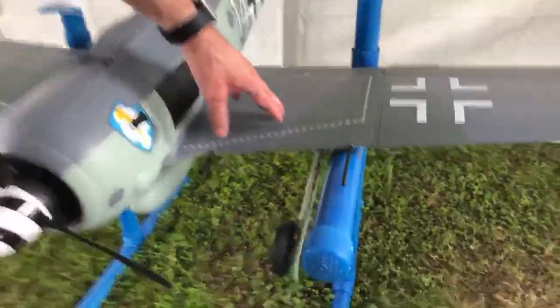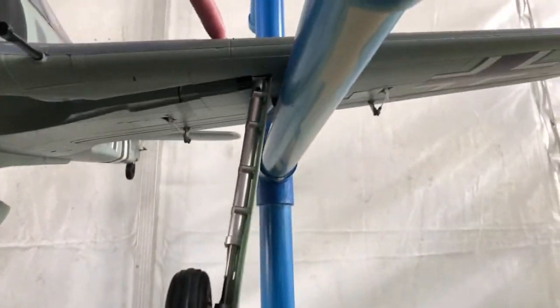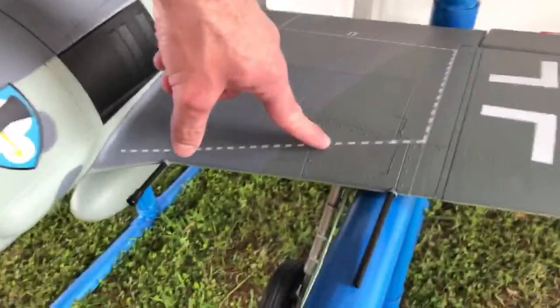Partly because of the long struts that a Focke-Wulf has, we went ahead and beefed up the landing gear area. And although we tried to avoid that inconsistency in going from foam to wood on top surfaces, we went ahead and added plastic mounts here for the wing.